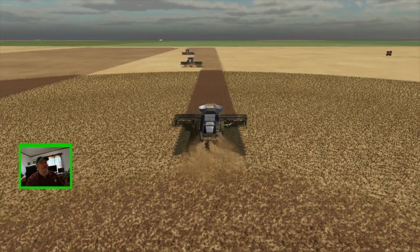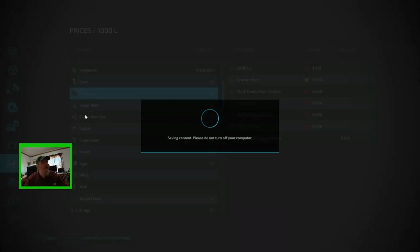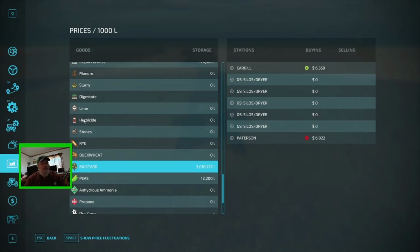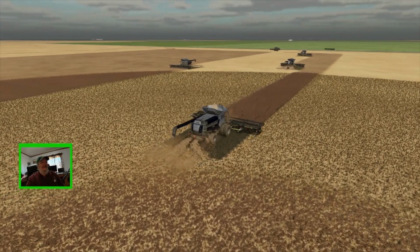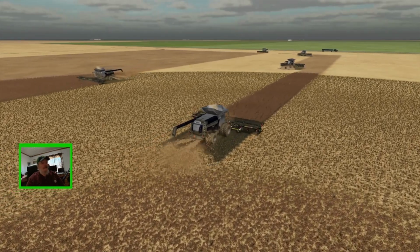Right now, the mustard prices are down. We can pull our HUD up. And of course, we got to wait for it to save. All right, let's go down here to mustard. One place is 6, Patterson's is 6,822. Cargill is 6,359. That price is down a little bit right now, but Cargill's is on its way up, so it will get over 7,000. But we're going to finish this field up, and we'll get right into the other field and get started on it.